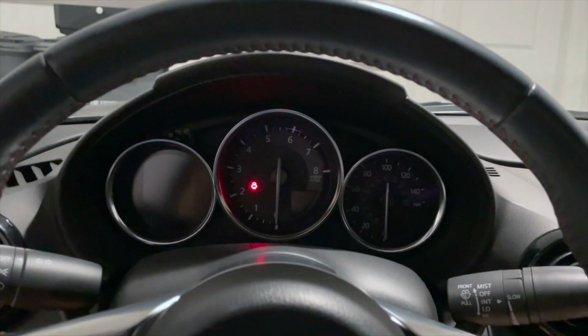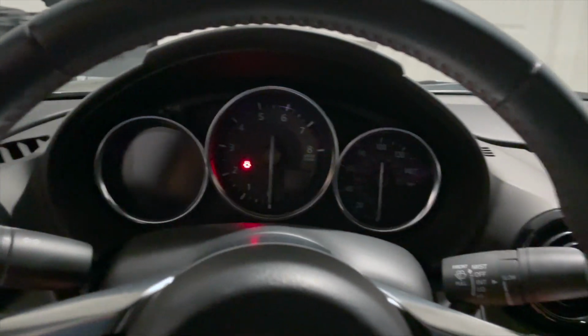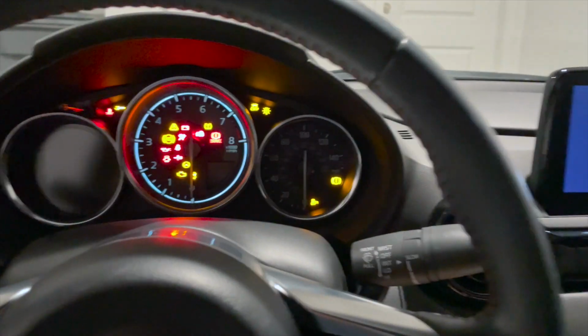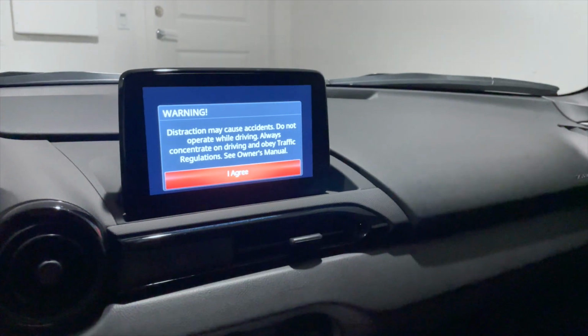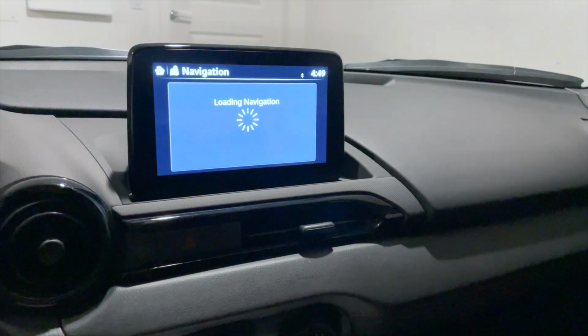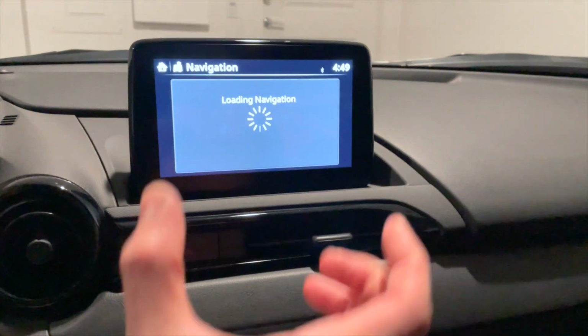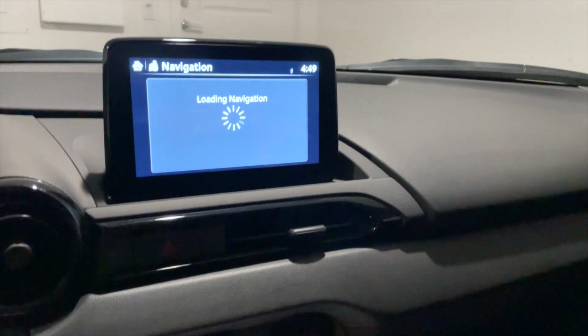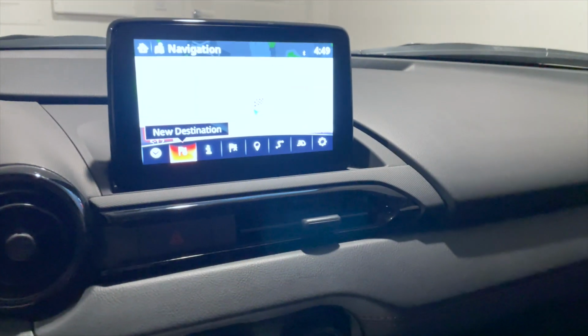Second thing I love about this car is that even though this is not a luxurious car, it has enough creature comforts so that I don't feel like I'm totally in a jail cell. So let's fire this thing up and take a look here. In here we have the old generation of Mazda infotainment. It works fine. It's a very small screen and it's very upright, which is kind of odd. And it's fairly low resolution, but it gets the job done. And here's the cool thing.